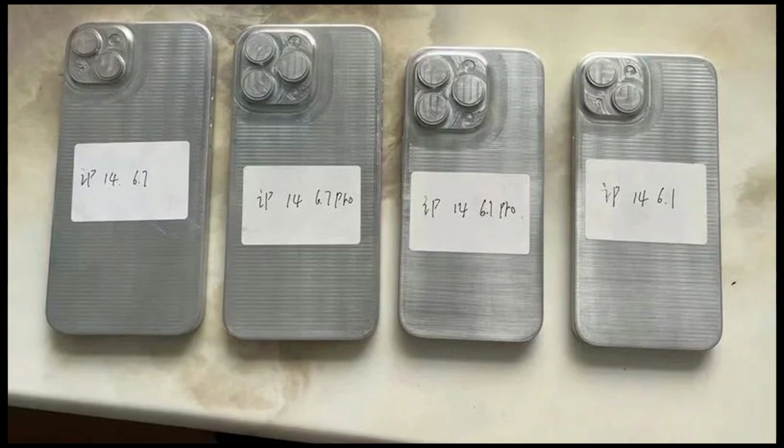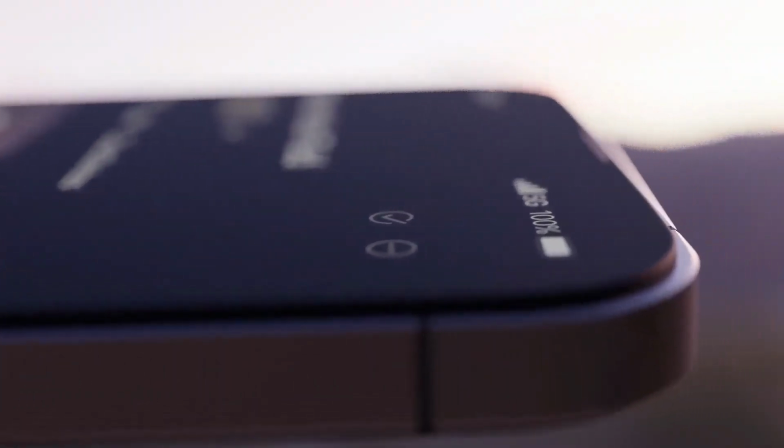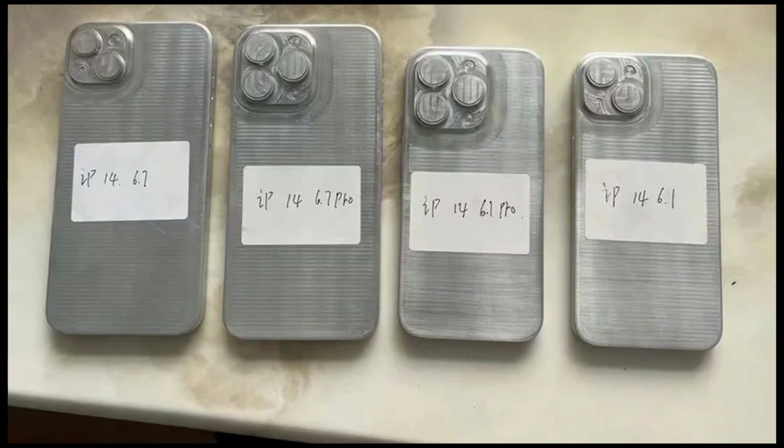First of all, and probably the most obvious detail here, is the absence of the iPhone 14 mini model, supporting previous rumors and reports saying that we won't be seeing one in 2022. Instead, there are two 6.1-inch phones, which are likely to be the iPhone 14 and iPhone 14 Pro, and another 6.7-inch pair that should be iPhone 14 Max and iPhone 14 Pro Max.